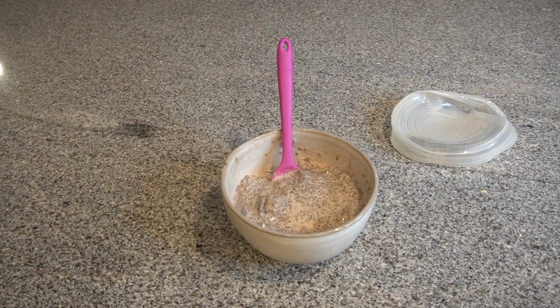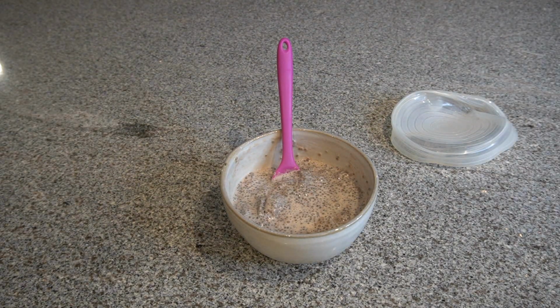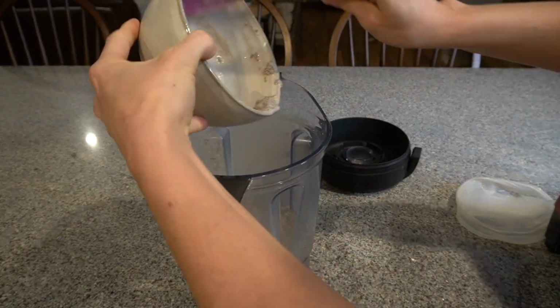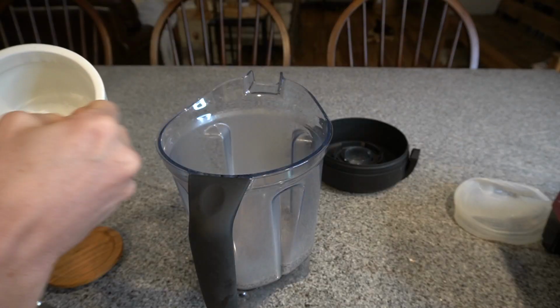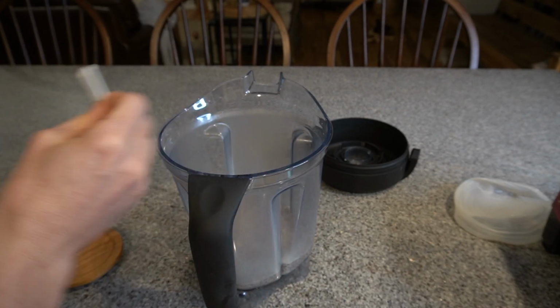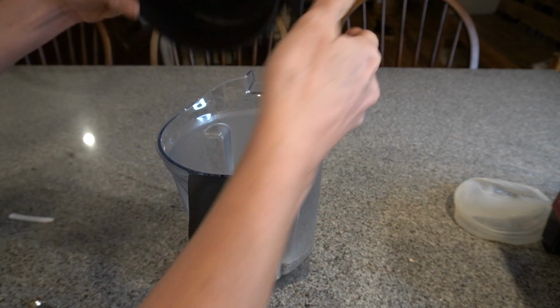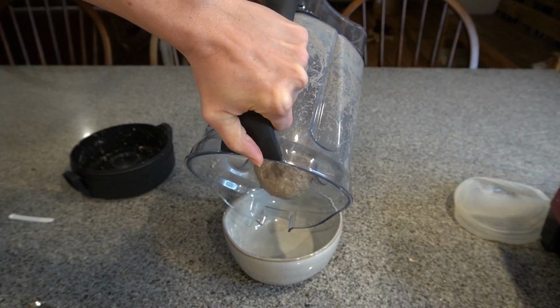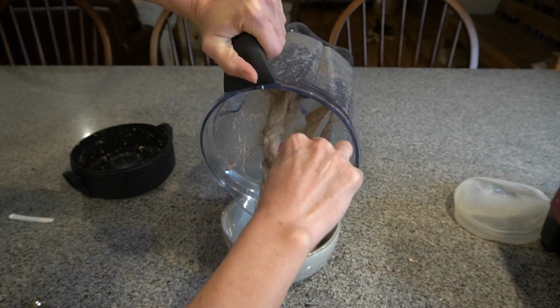And when I go to blend it in the blender, I always like to add some stevia to it just to sweeten it up. Now, you can also use coffee as a liquid with this. My friend does that and she said it's really yummy. I haven't tried it yet, but I'm definitely going to consider trying that if I have this for like breakfast or my first meal of the day.